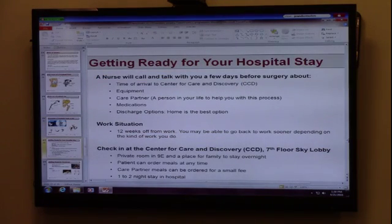Getting ready for your hospital stay. Well, this is one point in getting ready. You had all your appointments. You come to the class. You have a care partner identified. You have your medications. And then I or one of the other nurses will call you and tell you what time to arrive the day of your surgery.